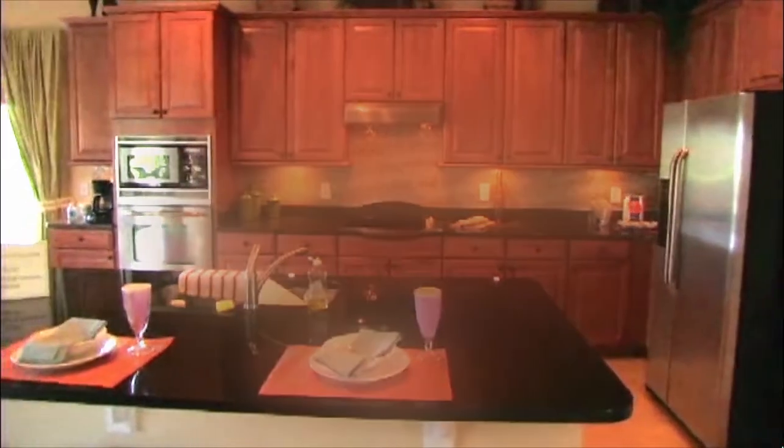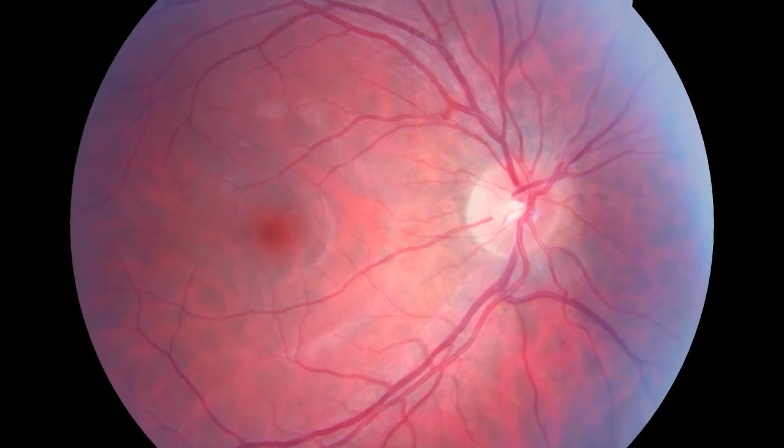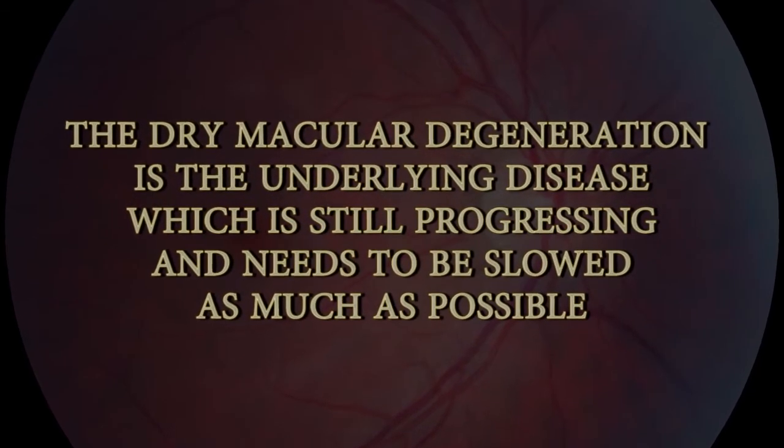If you have wet macular degeneration, it began as dry macular degeneration. So even though your wet macular degeneration and associated vision loss can be treated, the dry macular degeneration is the underlying disease which is still progressing and needs to be slowed as much as possible.